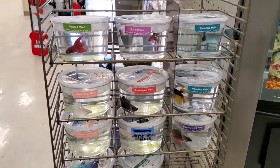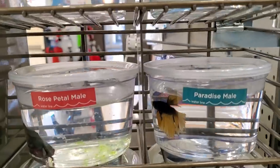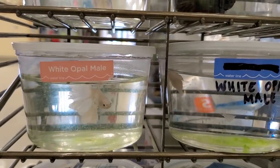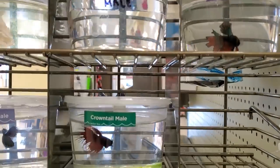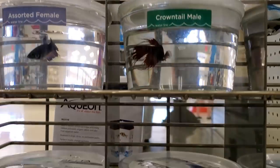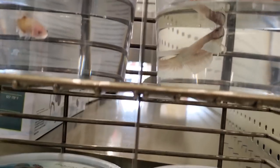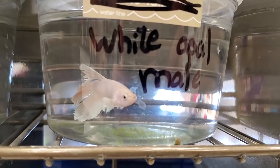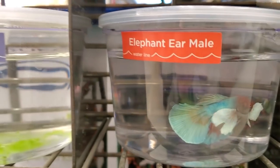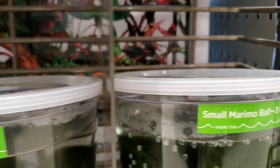Very cool. Holy cow, I keep finding more bettas. I got all kinds of them. Look at this. They just keep on going. Pretty. That's pretty. And they just got bettas for days at this place.